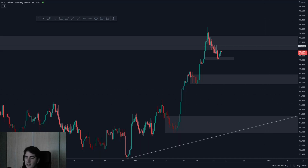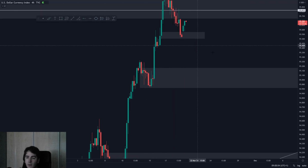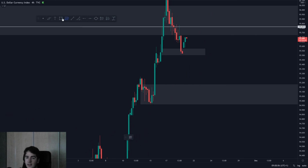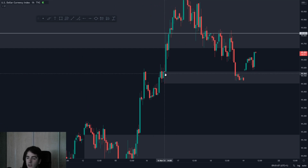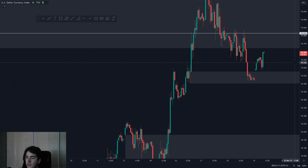So looking at the dollar index at the moment, what we can currently see is that price has stalled in this area of interest over here. So this area over here on the 4 hours, kind of like a minor area of demand. If you go into the lower time frame and view the 1 hour, you'll see that this is perfect demand situated over here. So price comes in towards demand and after that just reverses back out of it.